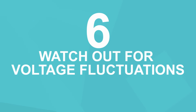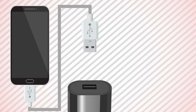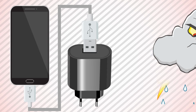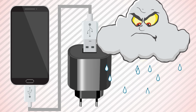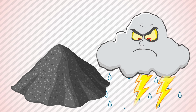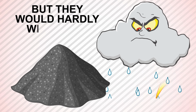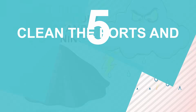Number 6. Watch out for voltage fluctuations. At the approach of a thunderstorm, never charge your phone. Actually, the same goes for all the electrical appliances you have. It's not a myth. During a thunderstorm, electric appliances can experience the full wrath of nature. Network filters are meant to protect your devices from overvoltage, but they would hardly withstand lightning. Its power can reach thousands of gigavolts.